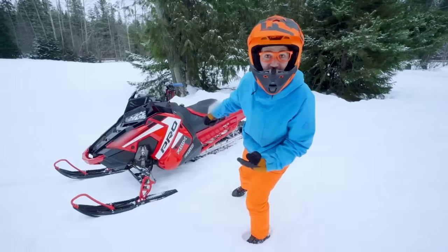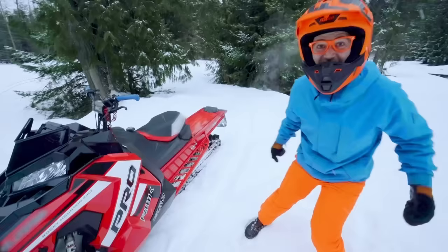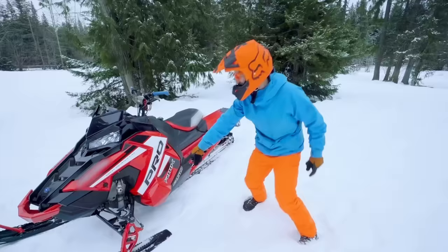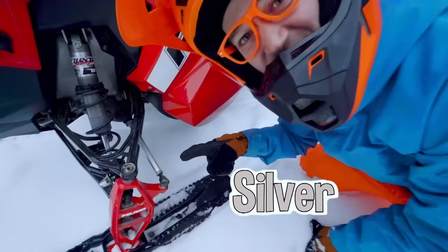I forgot to ask you, what colors do you see on the snowmobile? Yeah! I see the color red, black, white, and... Hey! Look down here! There's some silver! Hey! Come back here.